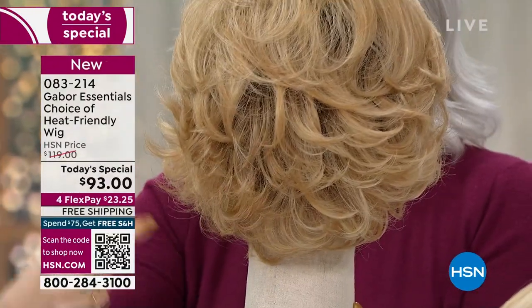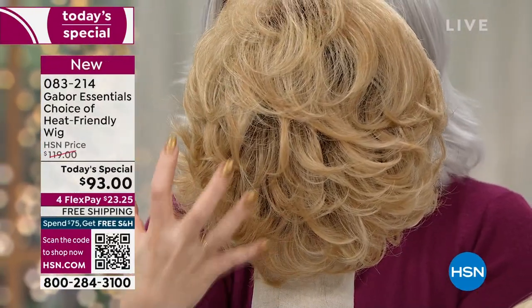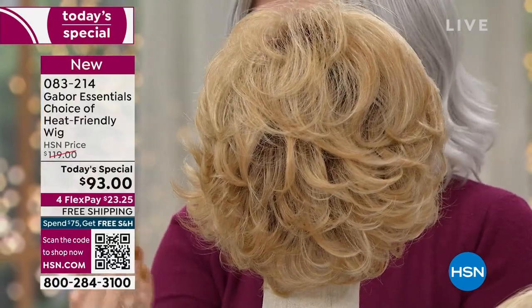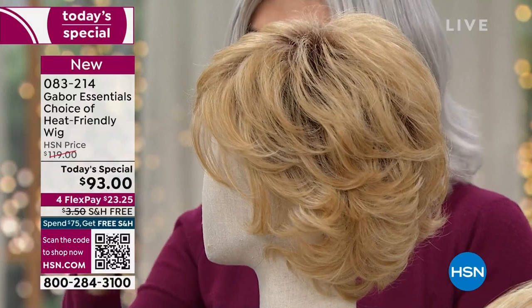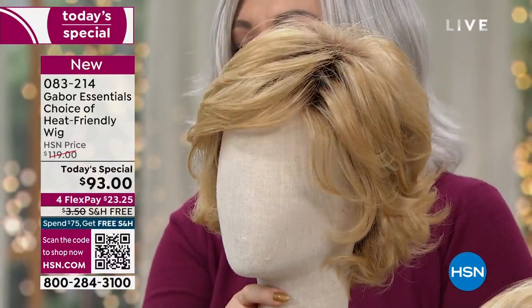Look at this. Look at how many layers. This is literally what it looks like every day. It looks like it was styled, right? It looks like Martino woke up next to your bed and did your hair for you.